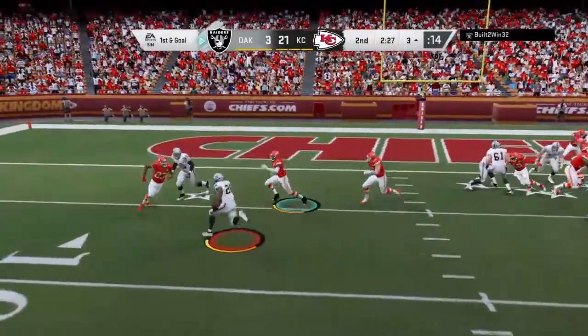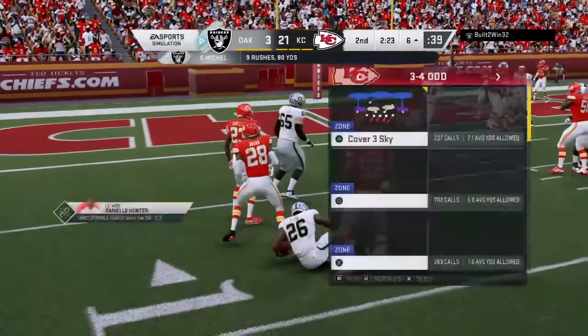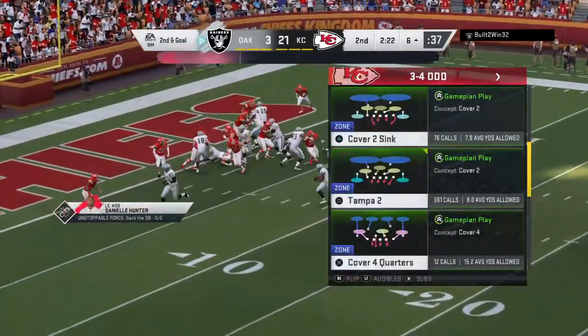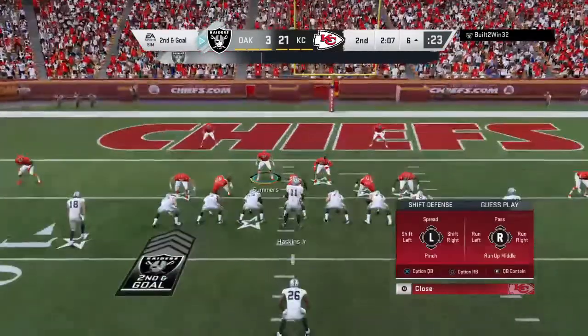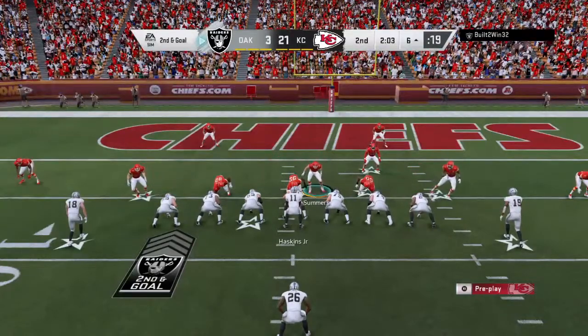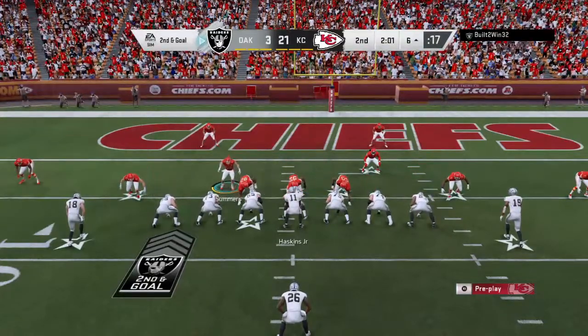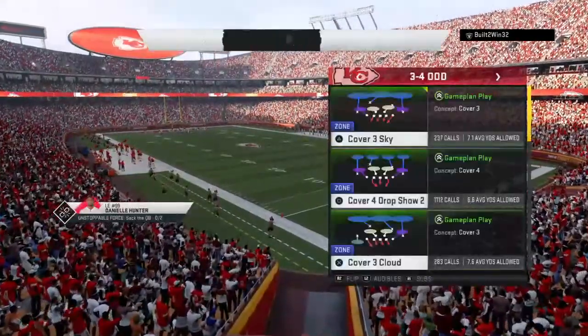Trying to pound it in here with Michel. And he'll get blown up behind the line of scrimmage. Back at the 6. That's going to go as a loss of 4, and it'll be 2nd down. 2nd and goal from the 6 this time. 2 minutes remaining in this first half of football.